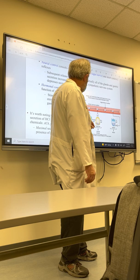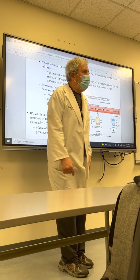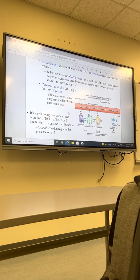There are other things that can block acid directly that are called proton pump inhibitors. You see things like Pepcid that do that. So there's a lot of different ways that you can combat having too much stomach acid. But again, the big three things: gastrin, histamine, and acetylcholine.